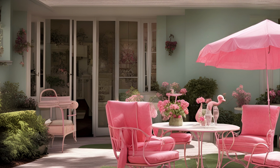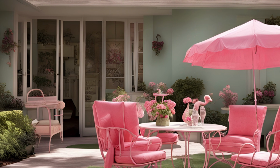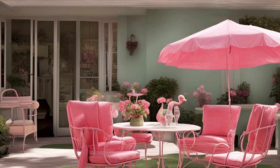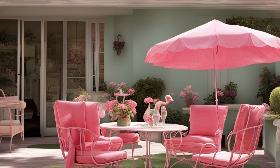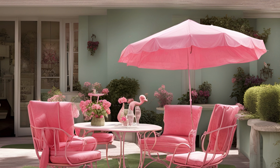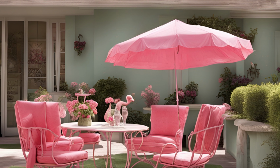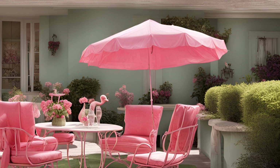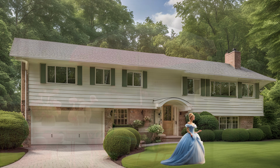The decor style trends of the 1950s featured an explosion of creativity, from bold colors and patterns to innovative materials and furniture designs. These trends helped capture the spirit of the times, with families seeking to make their homes feel more modern, cozy, and inviting. I would like to give thanks to Jean Vandruff for building these wonderful Cinderella homes.